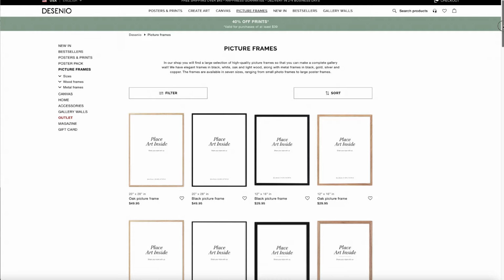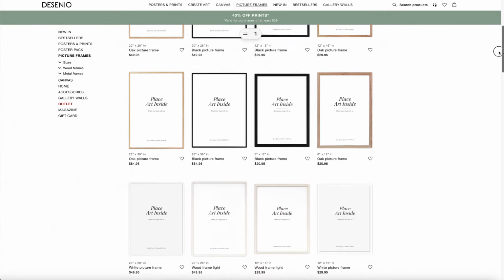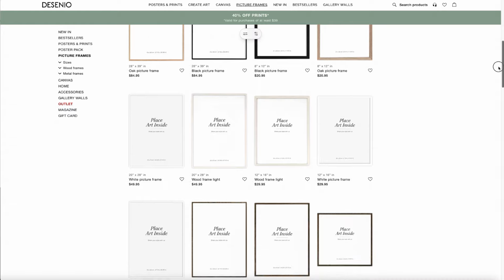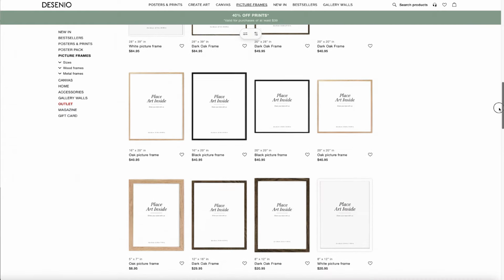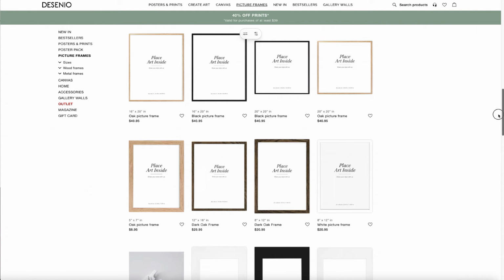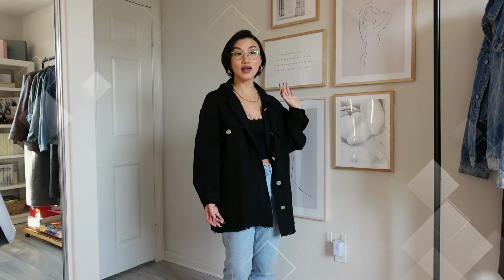It makes it so much easier because most of the time, once you get the print, you have to go get it framed or you have to buy very generic frames from like Target, which is usually just black. I was looking for more neutral frames like these wood ones I have right here. Nice, sleek looking frames. They already provide it at a very, very affordable price. And that's why I love Desenio.